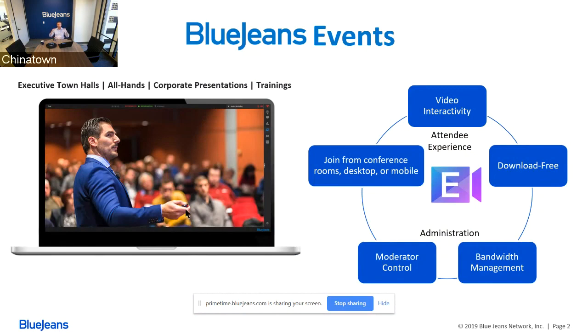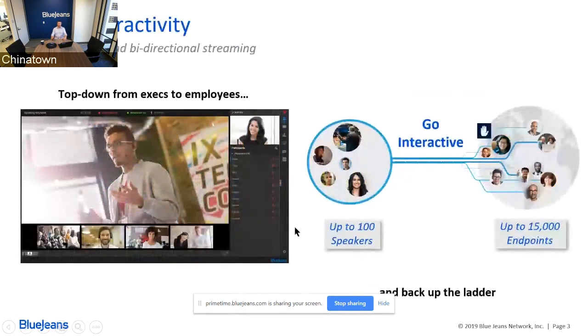And then on the administrative side, moderator controls and bandwidth management, critical for the IT folks and the AV folks that are typically orchestrating and coordinating these big events. And I'll go into just a little bit more about those things in just a moment. So let's talk for a second here about video interactivity. So this is multi-presenter and bi-directional streaming.